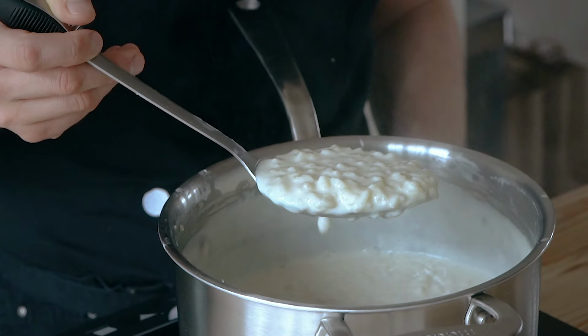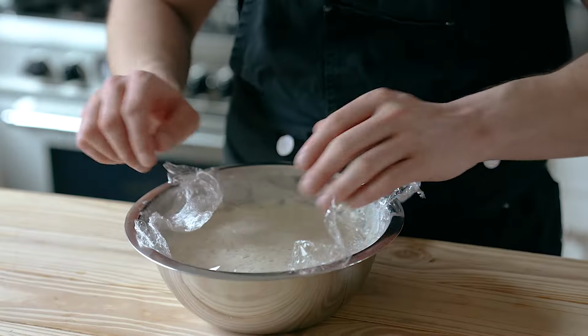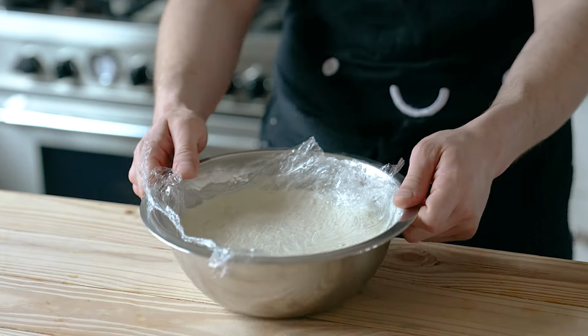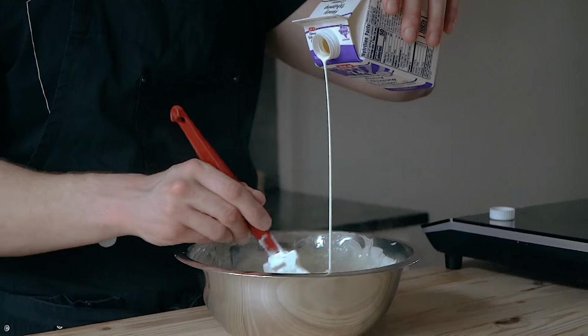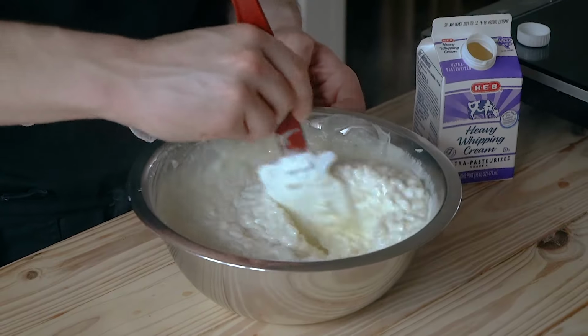Please, no undercooked rice. Pour that into a bowl, cover with plastic, and let it sit in the fridge until cool or room temp, or however you like it. Some people like it hot, I prefer it cold. Once you pull it out, it may have thickened a little bit, so feel free to add a little more milk or cream to help loosen it, so it's a little closer to a risotto consistency.